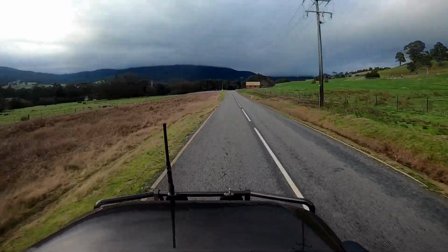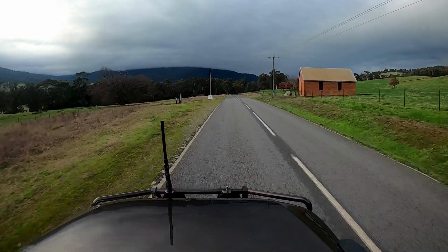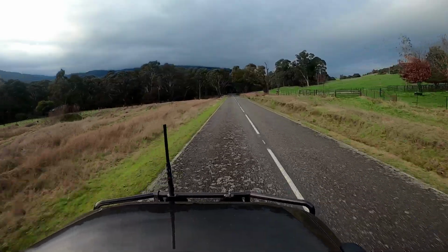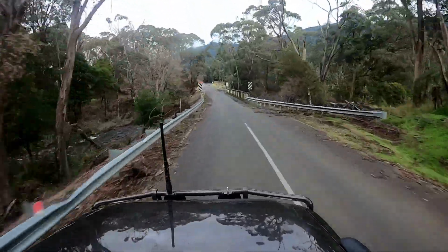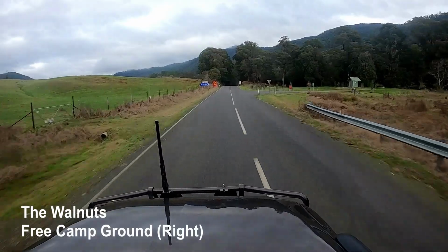Coming up here, this is actually Granite Flat, an old mining town site. That's the old church on the right hand side there. That's about the only building left standing. I have stopped there before. There's some signage that tells you a little bit about it, and also there's an old cemetery further up the hill you can check out.